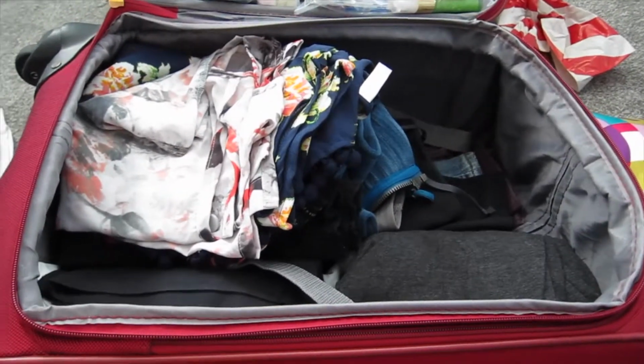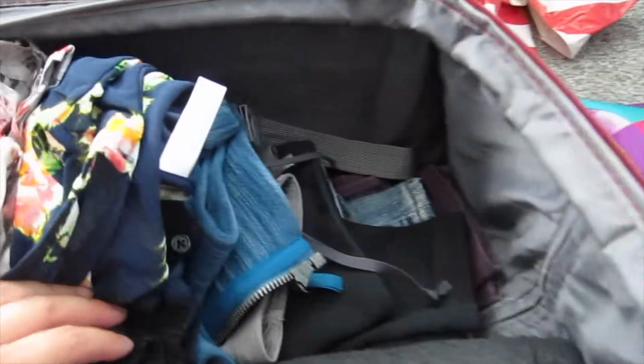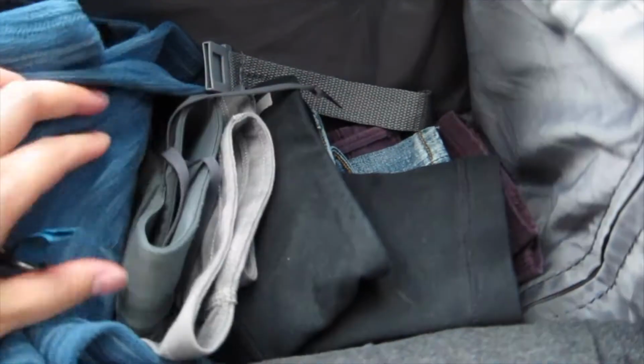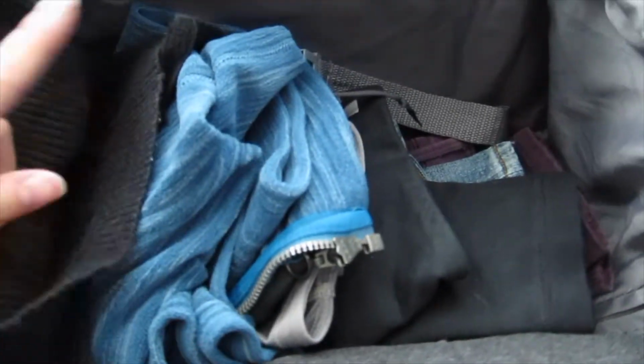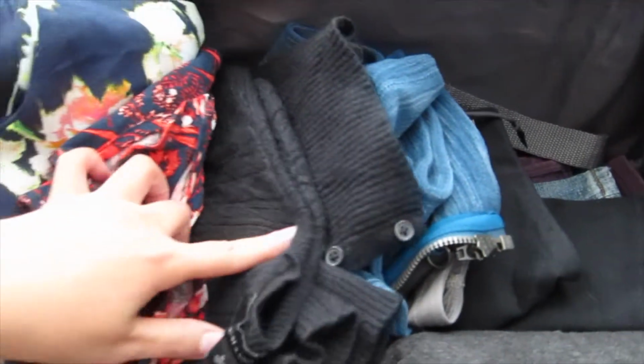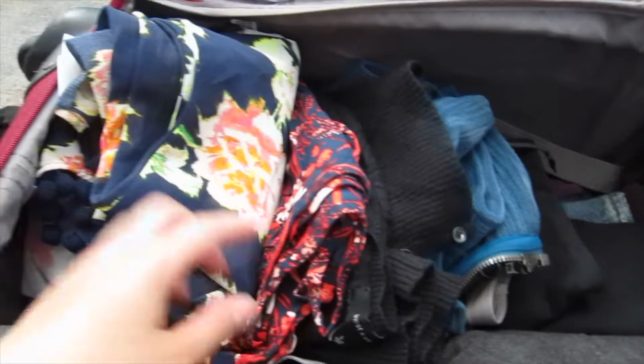I already started packing, but inside here I have a couple jeans, and then I have yoga pants, like leggings, and then I have some long sleeve hoodies. I have a hoodie here, and then I have one cardigan in case it gets really cold. And then I just have a couple pretty floral shirts, and then some cotton tees, long sleeves here.